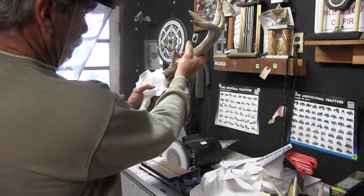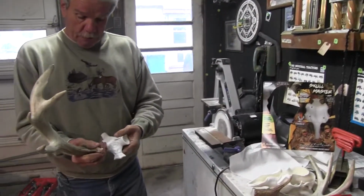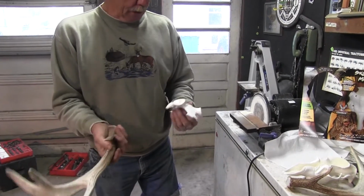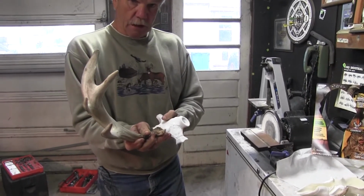Set up there pretty good. Now that we got them ground down, the next step is to drill the hole and get it centered up in here so that when it comes down on there, it fits really nice.